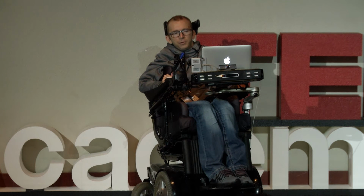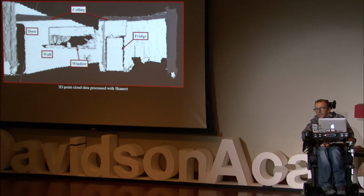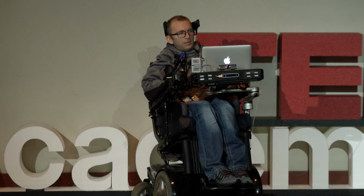So after only a few seconds of collecting the 3D point cloud and a little bit of processing, which currently takes about 10 seconds, you can clearly distinguish some of the key features in the room, like the ceiling, the walls, and the refrigerator from the previous slide. Unfortunately, current algorithms can't do this in real time, and they can only do it for one room at a time. So that's going to be something we're going to have to work on. Next slide, please.